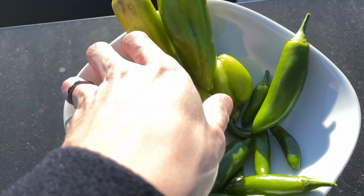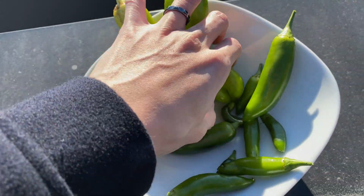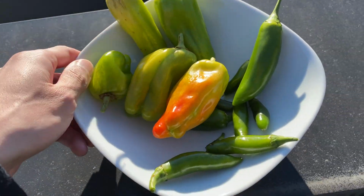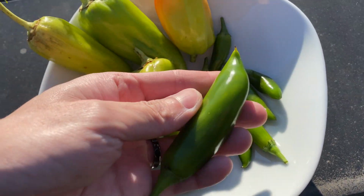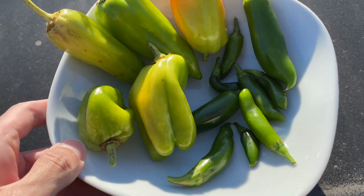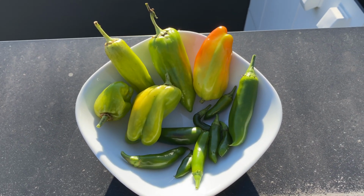And this is the harvest I did today. A few Cuban sweet pepper, all green still, and quite a few jalapeno, kind of small. But yeah, this is probably gonna be the last harvest of the year.